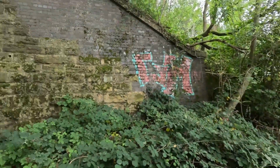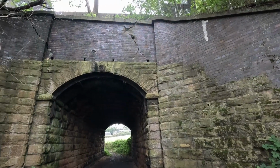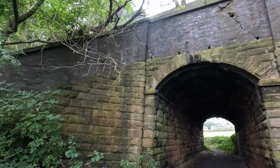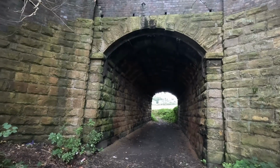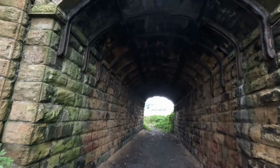That's looking from the other side. Some pretty nasty cracks up there, as we can see. Considering I think it's only about 1986 since this line closed, it's had a bit of movement since then. We can see it's been reinforced by steel inside.